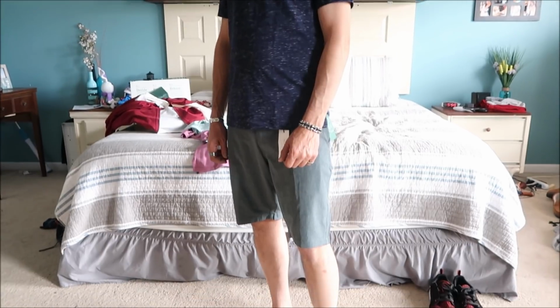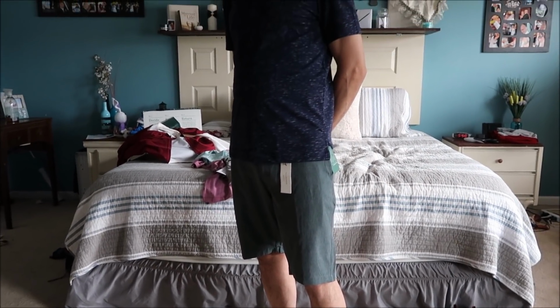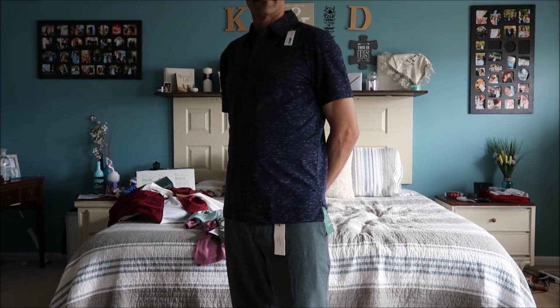Okay guys, so here is Paul in the shorts and the shirt. He really does like the shorts. He did say they're just a tad bit too big. He actually doesn't even want to show you the waistline just because it shows his underwear just a tad bit, but I think one size down would be too small for him. So he may have to wear a belt, especially like he said, putting a wallet right in your back pocket's going to weigh your pants down a little bit.